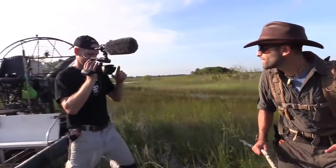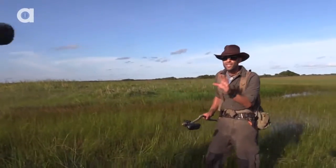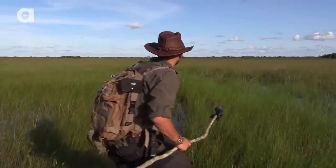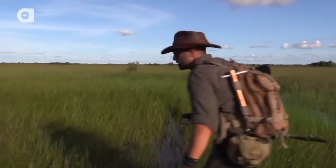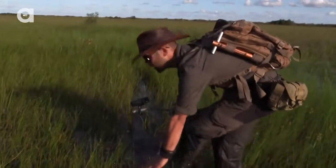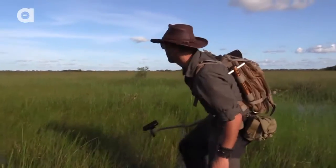We don't know how this alligator is going to react. You have to remember, this is an aggressive reptile. This is a very dangerous situation, okay? I want you guys to be on point at all moments. And see, this is how we were able to track him. All of the sawgrass is kind of matted down. And at the end, we probably have about a 10-foot alligator.